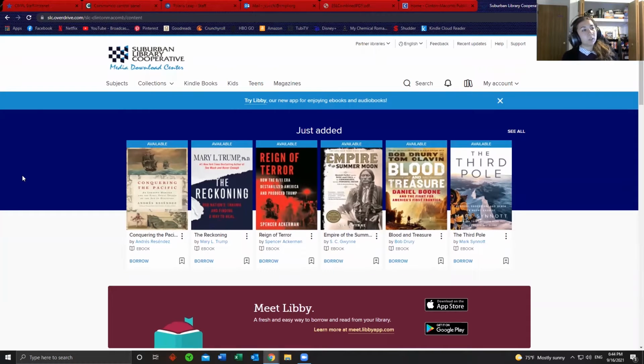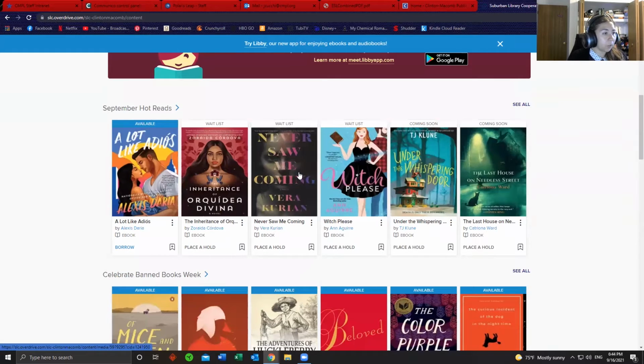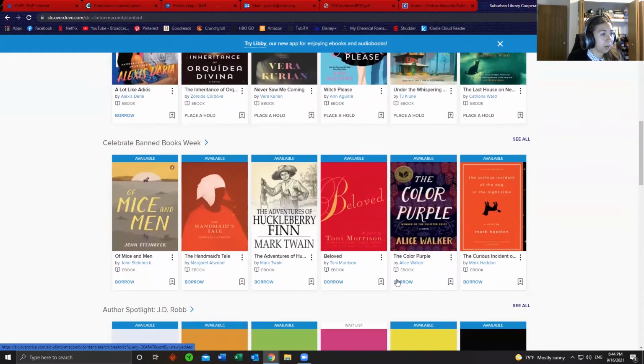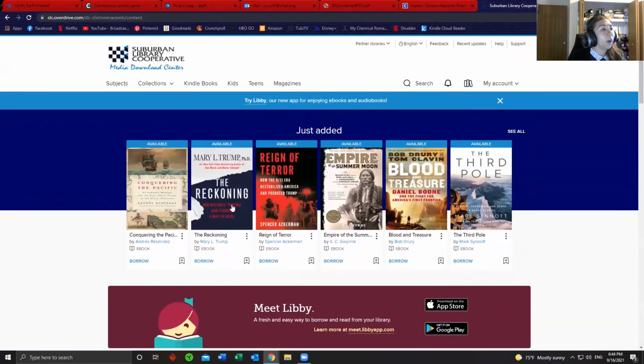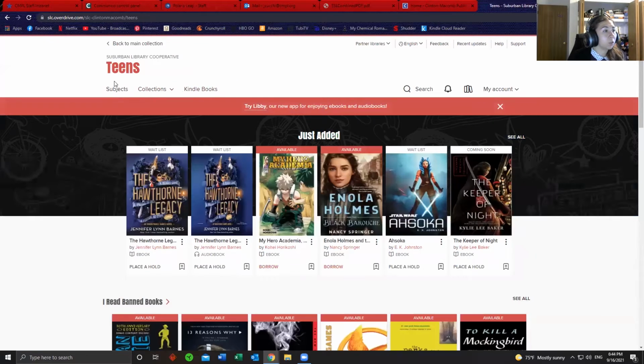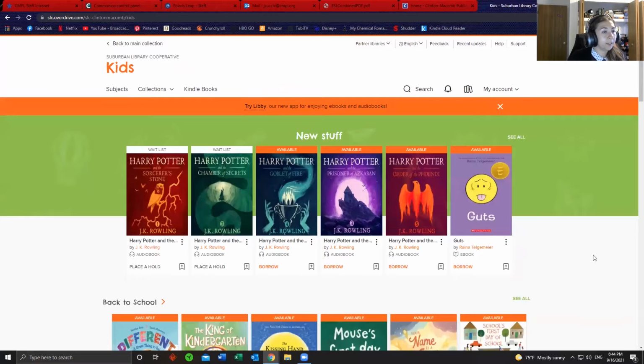OverDrive is ebooks and audiobooks. So what you're going to see here is everything that is actually available. It looks like our nonfiction purchaser just bought a bunch of stuff, so that is useful. And then we also have curated shelves down here. So these are all the popular ones that are going out. We also have sections for teens and sections for kids. I'll go through those just quickly.